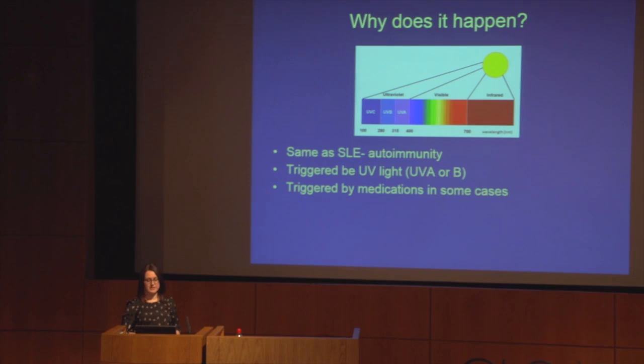Skin lupus can also be triggered by medications, and the list of medications potentially triggering skin lupus is very long. I wouldn't ever recommend stopping a medication without first discussing this with your consultant, because it may be coincidental, but there are a few regular culprits that we do come across.